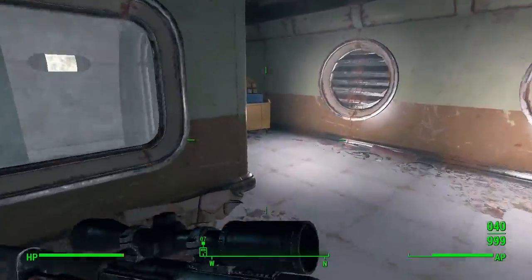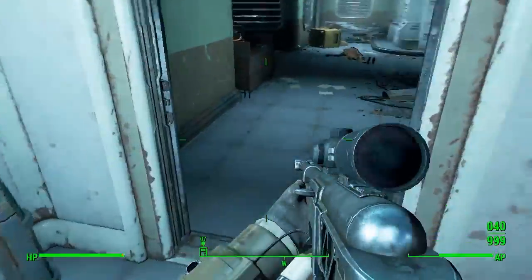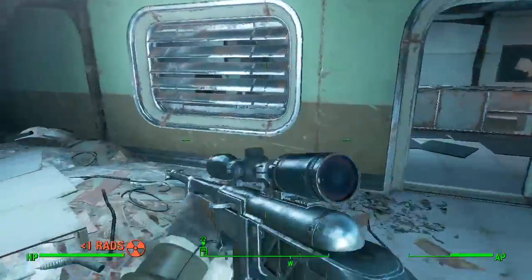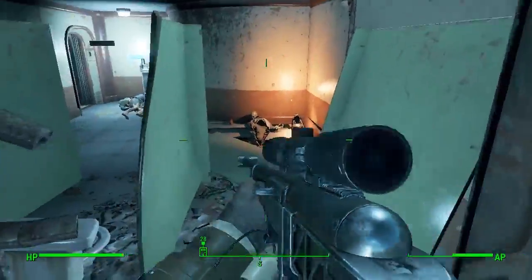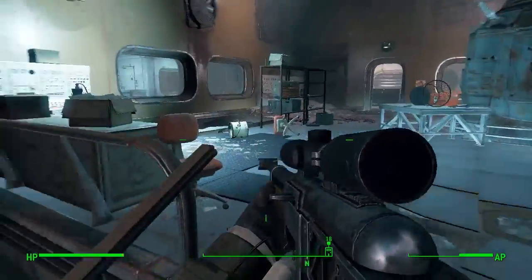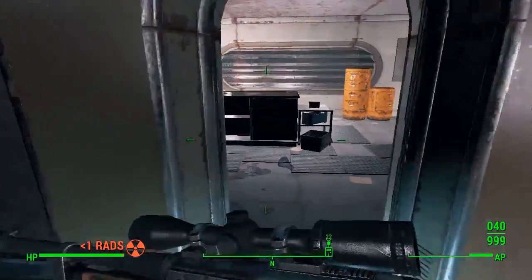Now in this next room you'll see this terminal here with this door. This is where you can't get in without doing the mission with McReady, but just follow where I go anyway. I get a bit turned around here and there, but you're just going to want to make your way down to the very bottom of the MedTech Research.